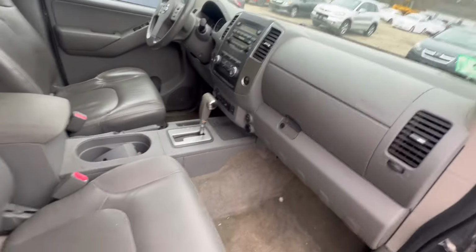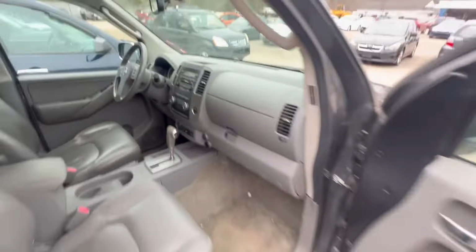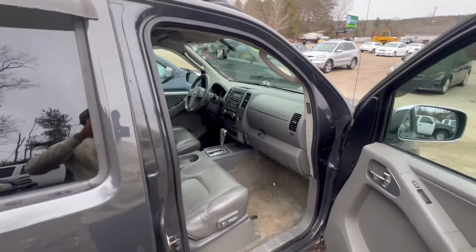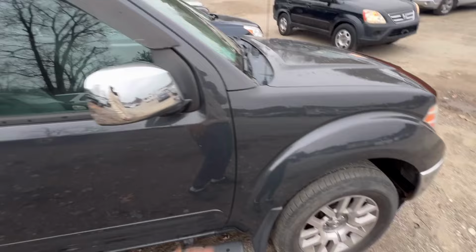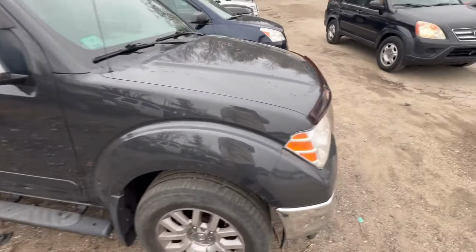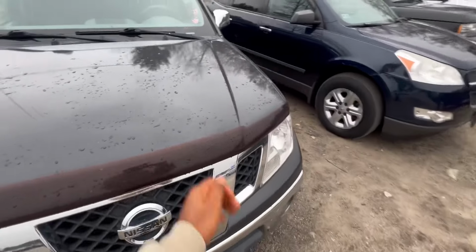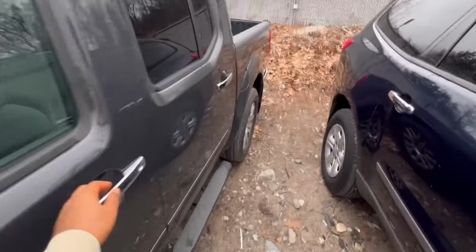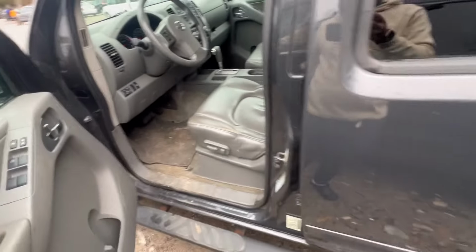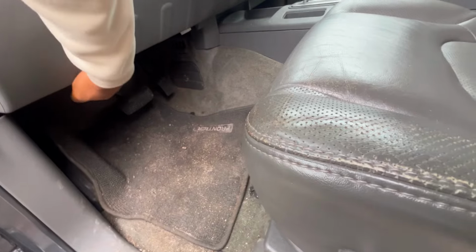All right, yep, it's equipped with four-wheel drive. There's no mileage on the dash because the key is not in it. I'm not going to get the key. You have the chrome on the wheels, on the view mirrors. You have the bug deflector, which is nice. This should be a 4.0 V6. It goes for $9,650. Let's go ahead and pop the hood and show you guys what's going on there.